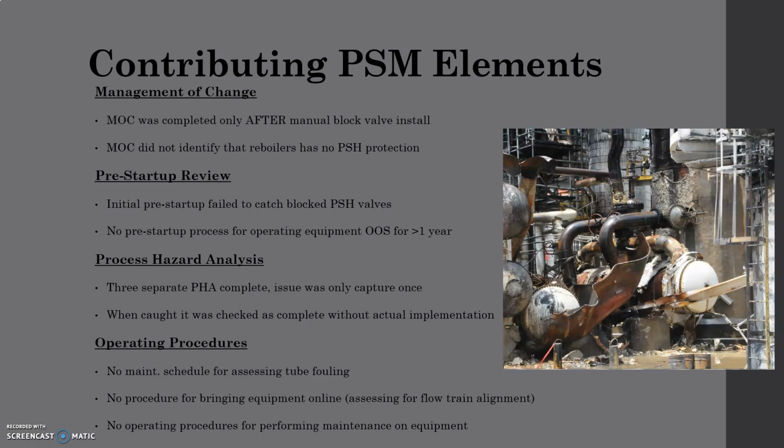Also, no pre-startup process for operating equipment. As I mentioned, the reboiler that was brought online that morning, that was going to be used while the other was shut in for maintenance, had been down for over a year. And the plant supervisor for that area just kicked it on without any further questions or inquiry into more information about that vessel. He just fired it back on with no concerns.